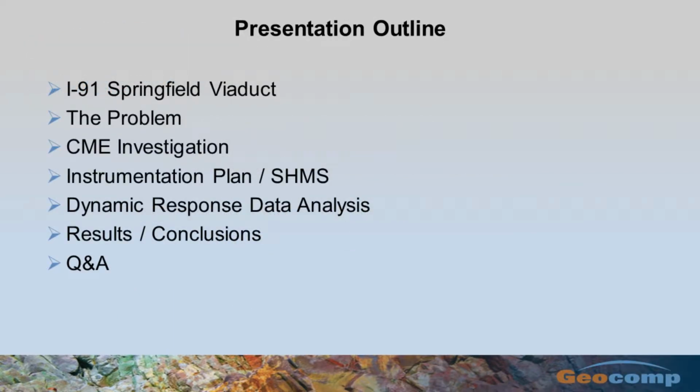Presentation outline, this is the I-91 Springfield Viaduct. We'll talk about where it is, what it is, the problem, CME investigation. CME Associates was the engineering firm that led this investigation. Instrumentation plan, structural health monitoring system, talk about the dynamic response and the data analysis captured, results, conclusions, and then hopefully some question and answer period.